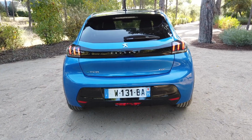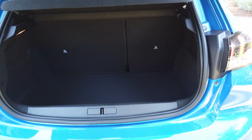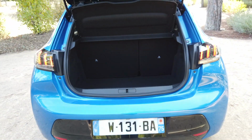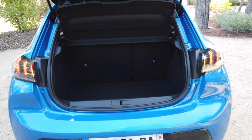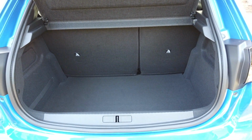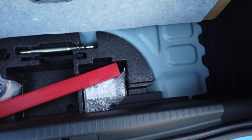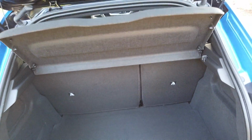Now, Peugeot is understandably proud of the fact that the e-208 doesn't suffer when it comes to boot space. It gets the same amount of room as the petrol or diesel versions. So that means it's a 311 litre boot that can increase to 1,106 litres by folding down the split rear seats. They have a 60-40 split. Boot's fine. It's reasonably easy to get in at, though you don't have a huge amount of storage hooks or things to latch onto. And then beneath you have a tire inflation kit. No spare wheel with this car.